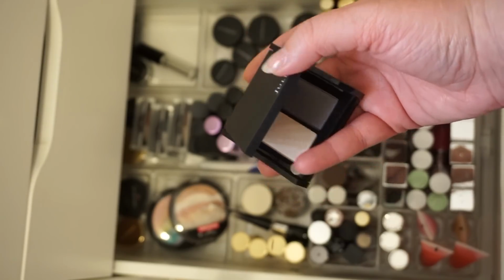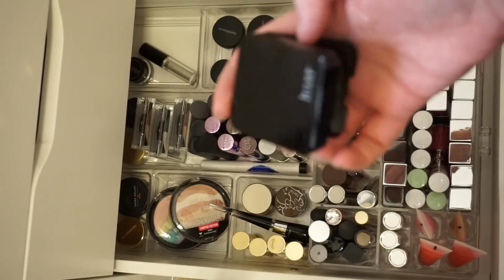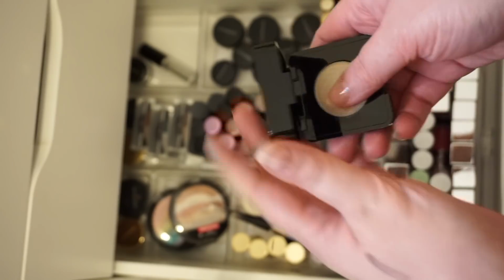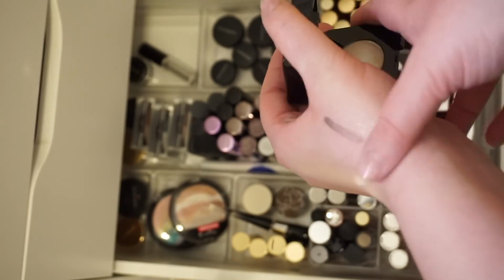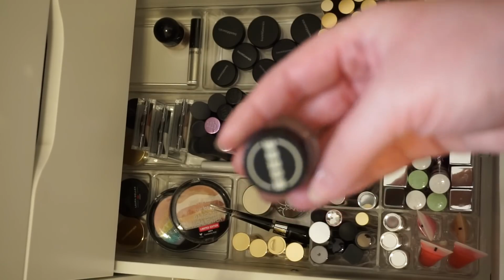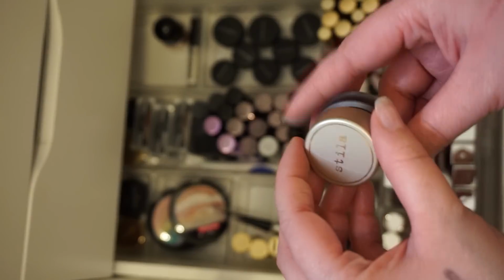I do really like their nail polishes, but some of their makeup products just aren't that great. Same for this little shadow here. It looks like it would be so pretty, but it's kind of underwhelming when you apply it. This Buxom Potted Eyeshadow is about dried out too. It's never something I really gravitated towards, so we're going to get rid of that as well. This Stila eyeliner is also dried out, so we're going to get rid of that baby.